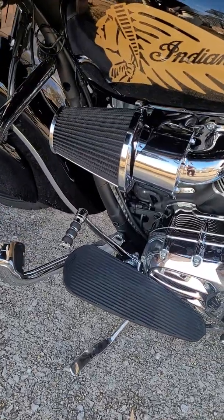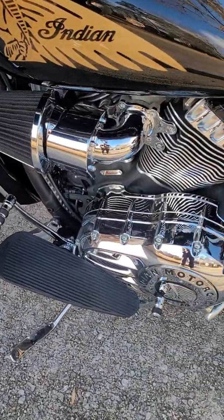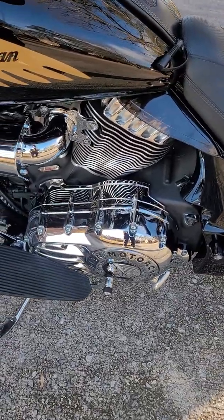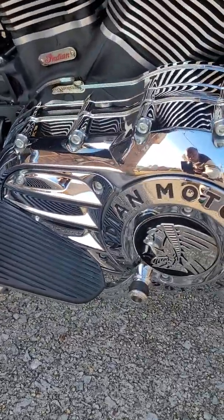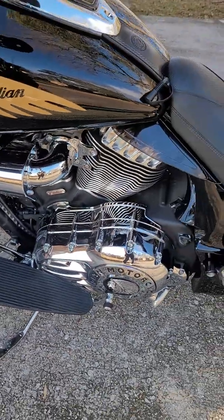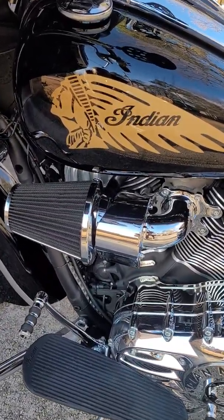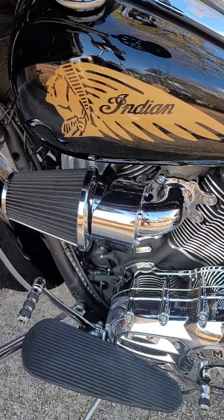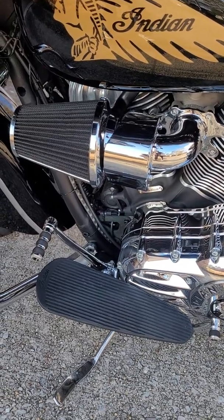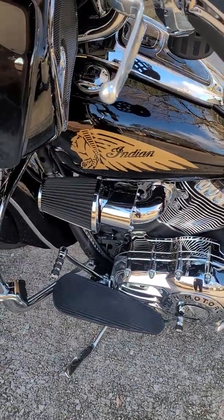Next, we have the shifter. I use Indian's peg, and I use the heel shifter. It's a Kuryakin, and I have an Indian peg on it. It sits right, low, and it works out very, very good for me. I have the Arlen Ness 90-degree Big Sucker breather. I really like the look, and it seems to perform pretty good. I don't have anything modified as far as the engine yet. I plan on doing stage 2 cams, and I think that'll be about it.